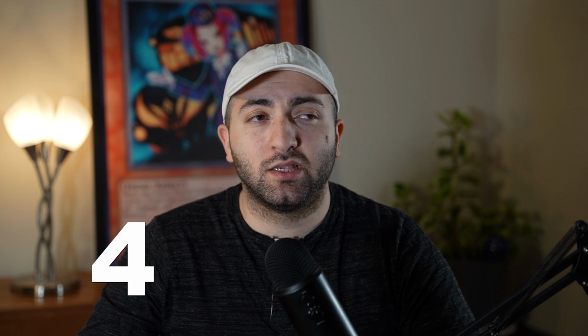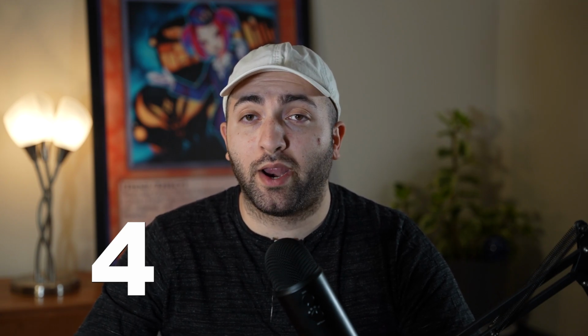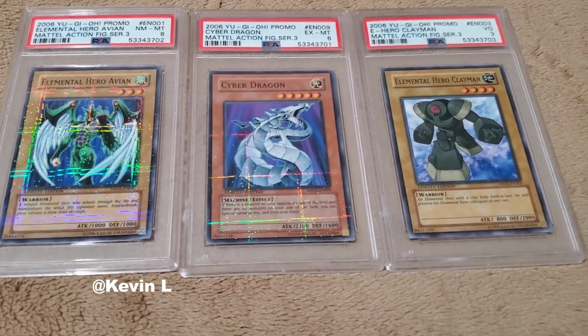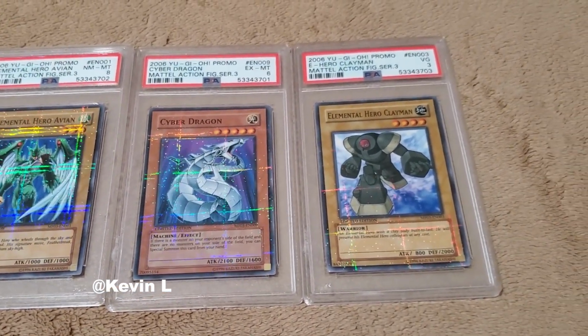GX item, and these I would say are some of the rarest products ever, like ever in terms of most TCGs. This is the Mattel figures from Hasbro. These toys contained promo cards on the inside that are parallel rare or something like that.